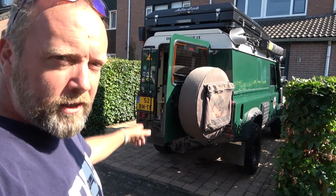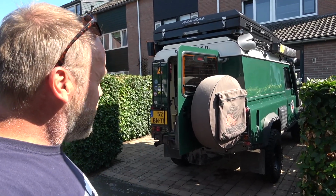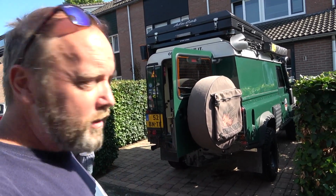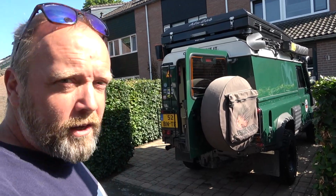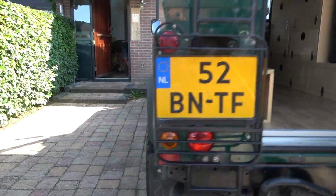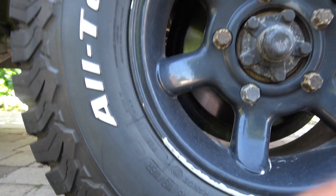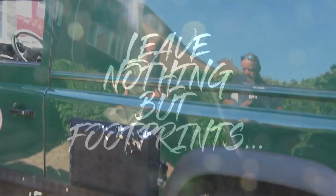I hope you might have learned something out of here. A couple of tips and tricks, which I certainly have already. It looks really neat and clean. It's a 2004, as I said, which means it's 17 years old. I don't think you could tell from the way it looks. Also the tires, 265/75. A little bit wider than normal.